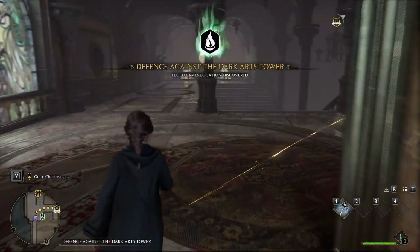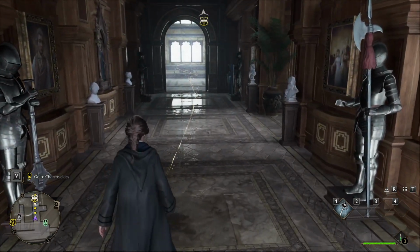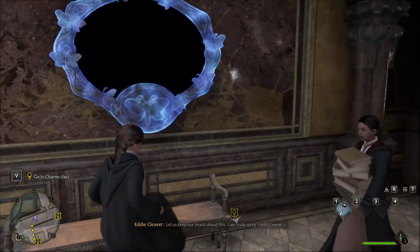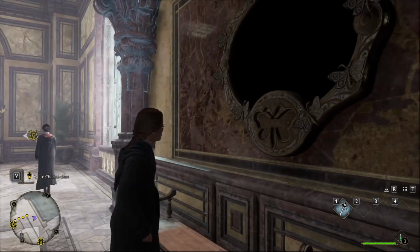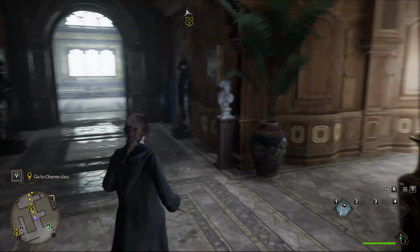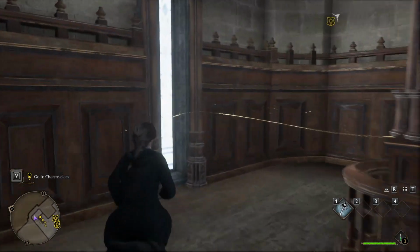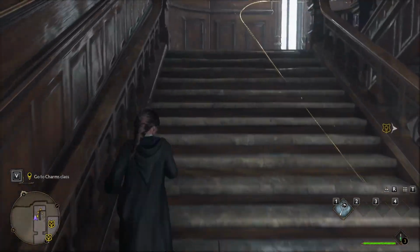Through these pretty doors. This is the Defense Against the Dark Arts Tower. Ooh, look at this whole hallway. What's that? A mat? A mirror? With butterflies? I don't know. That's lovely music. Alright. Go up another flight, it looks like.